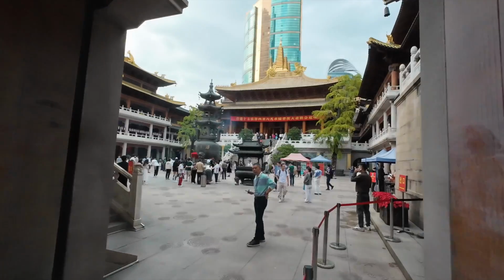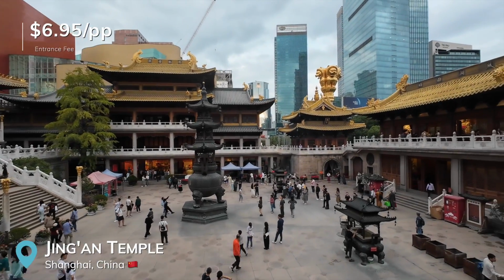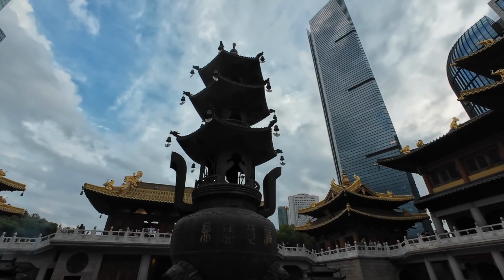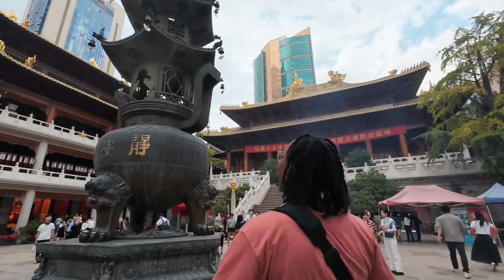Got right off of the train and we made it to Jing'an Temple, and it is a beautiful gold temple. It has this beautiful sculpture in the middle, and right there they say if you get a coin and you throw it in, it's good luck for you and your family. I did it, so let's check that out. Well, let's get lucky.